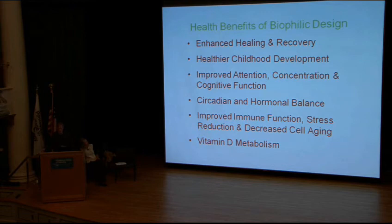Also, healthier childhood and development. Children who are in rooms where there's lots of natural lighting and natural settings have improved maturation and development. And in bright daylit classrooms, they learn better, they have better performance in school, better attendance, and even healthier teeth. In addition to that, there's improved attention and concentration and cognitive function. Reading can be improved by as much as 20% when there are well daylit classrooms for students.